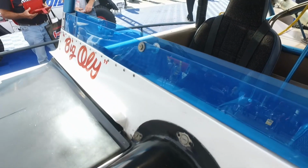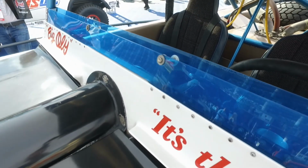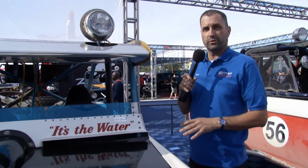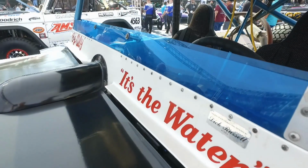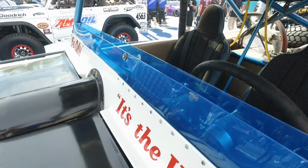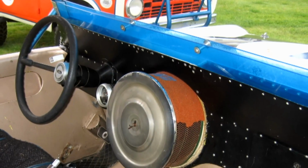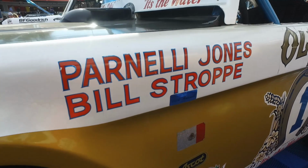Another neat feature that Parnelli incorporated on this truck from his previous road racing experience was this little piece of plexiglass and a scoop right here, and he brought that over from his Lotus racing cars. This actually sucks air in here. The air comes up and forms a wall of air, if you will, right here, which helps keep the dust out of the driver's faces. Both Parnelli and Bill Stroppe, his co-driver, had open face helmets back in those days, so they sure liked that.